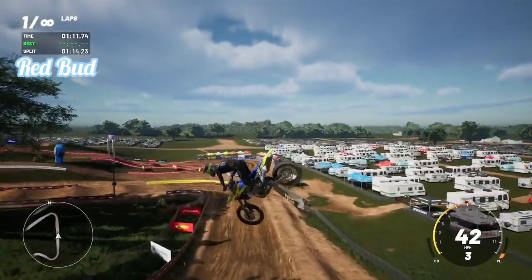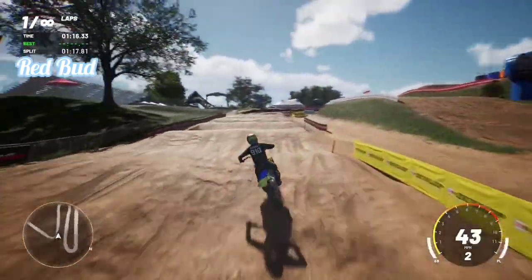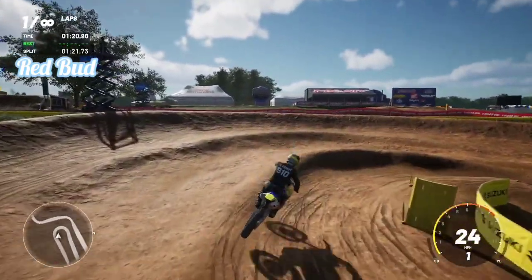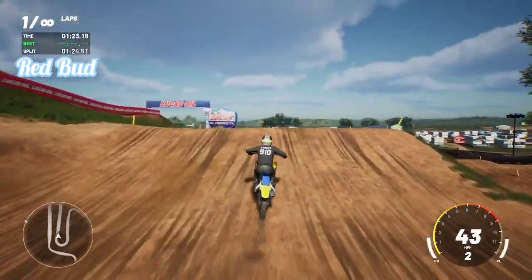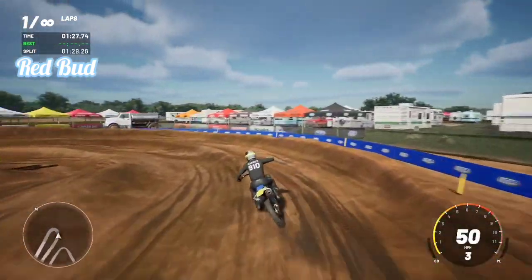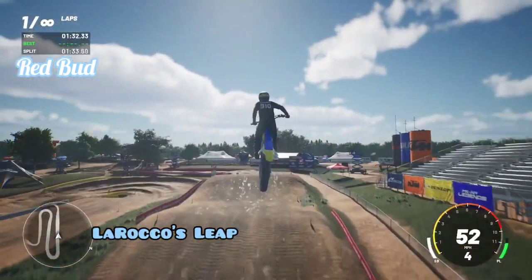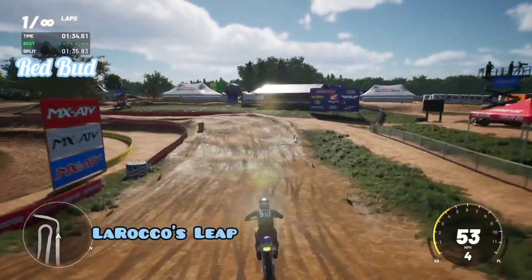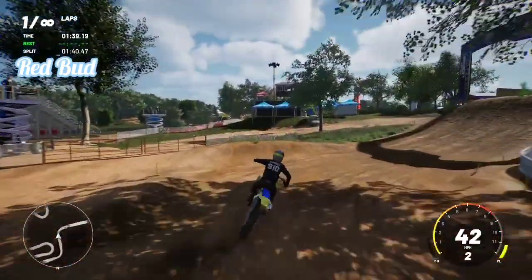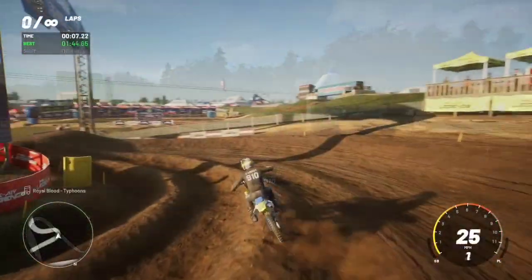Finishing off at Redbud here, running into Loracco's Leap. Loracco's Leap was built in 1991, and it is still the longest jump on the AMA circuit, stretching out 120 feet long. The jump is named after Mike Loracco because the jump was inspired by a jump called Kong on Mike Loracco's personal track. Loracco was the first to clear Loracco's Leap ever. He did so on a 125. Despite having a jump there named after him, Mike Loracco never won a pro race at Redbud.